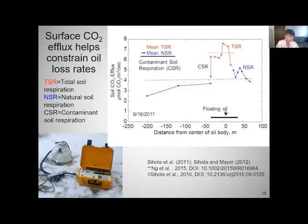We can measure CO2 at the surface with this instrument shown down on the lower left. It's a flux meter. It's placed over a collar, and you can see this blue collar under it. Shown above are the data. So right here is the floating oil at the water table. The vertical axis is soil CO2 efflux in micromoles of CO2 per meter squared of area of the surface per second.